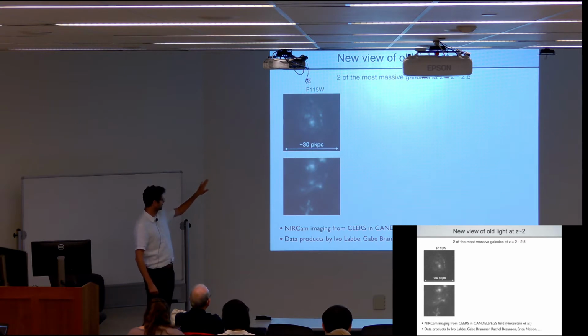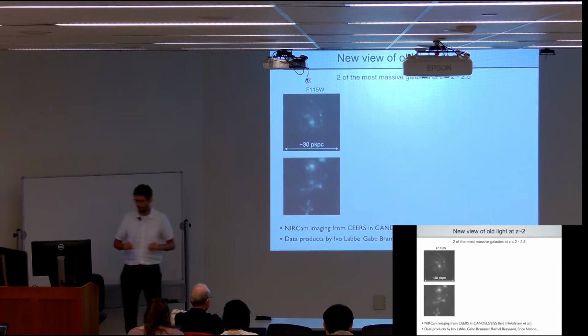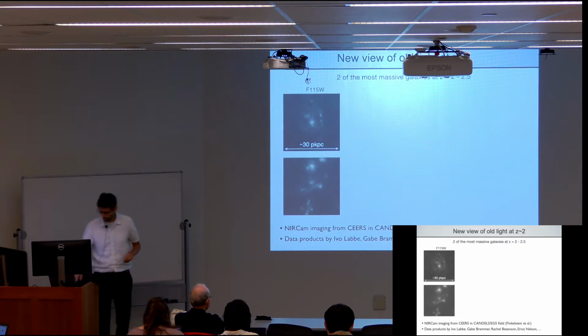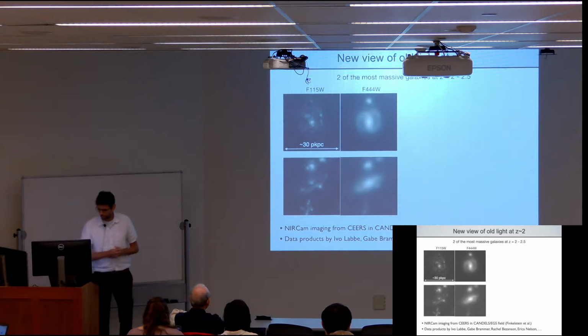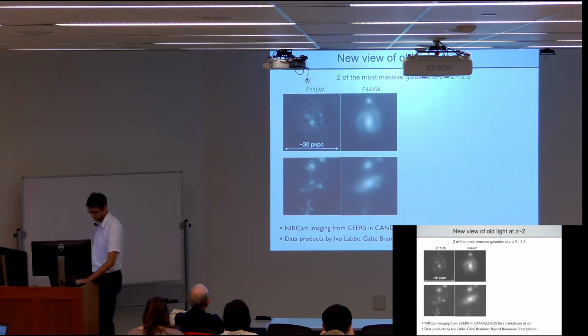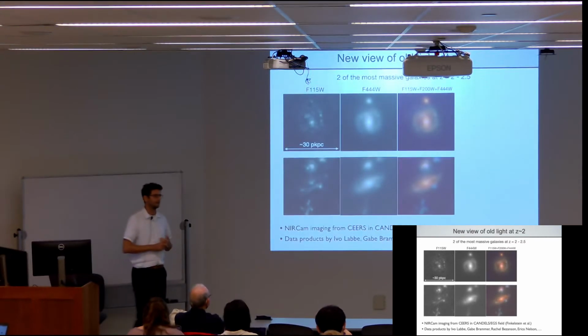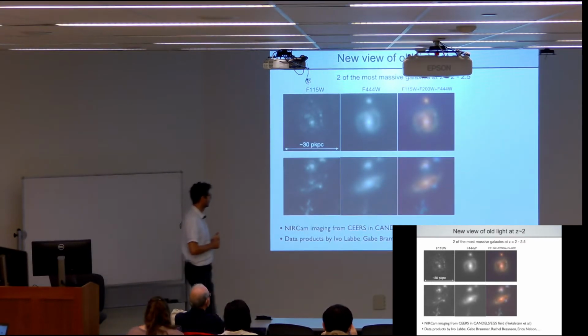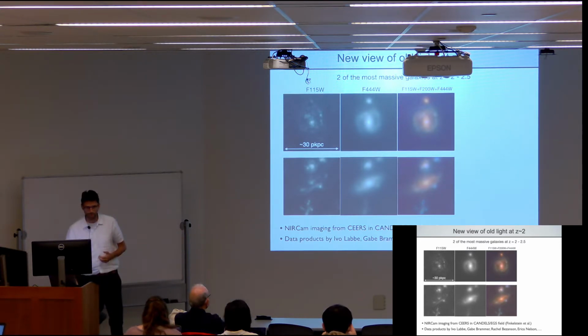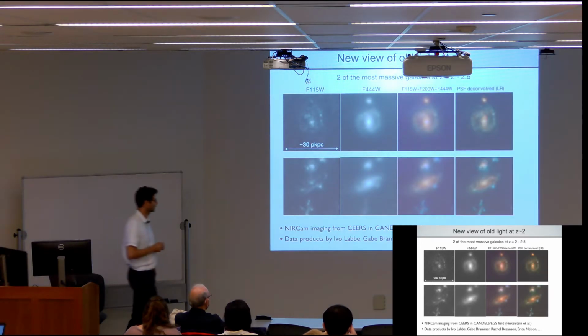So these are the two most massive star-forming galaxies at redshift 2 in the Sears footprint, seen at CANDELS wavelength here. It's a bit messy, rest frame UV. Then you go to the longest wavelength, and things really change, right? And then, of course, you can make these color pictures, which are scientifically useless, but you can start seeing what's going on. I'll take one more step, running some deconvolution algorithm, because we know the PSF pretty well, and that really brings out even more of the structure.